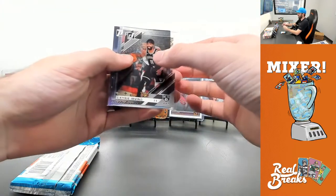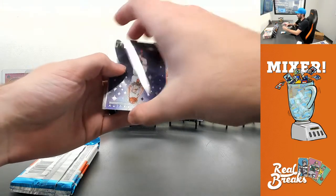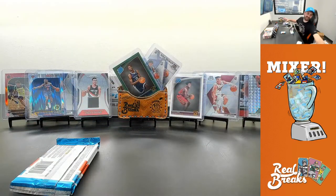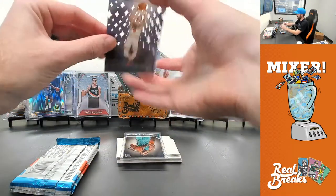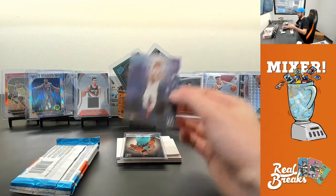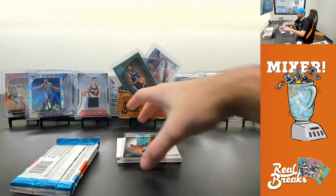Kyle, we got four boxes left. Kyrie Irving, Russell Westbrook, Zach LaVine, Defying Gravity. Let me grab some blanks here to set these on. Let's try not to slide these on top of each other, because since they're acetates, the surfaces can scratch really easily.